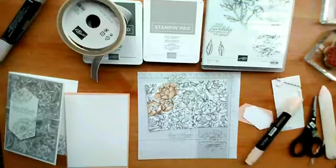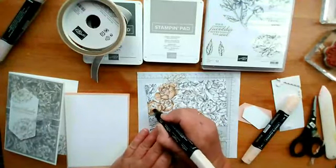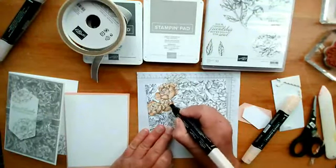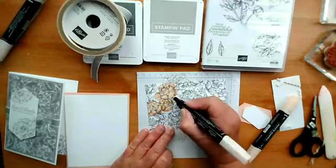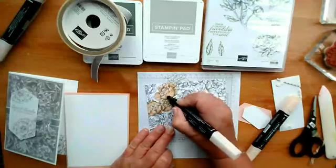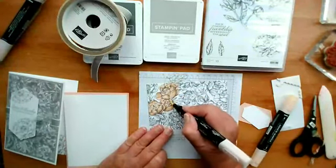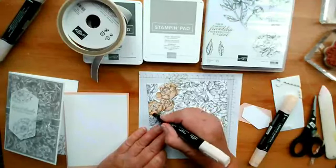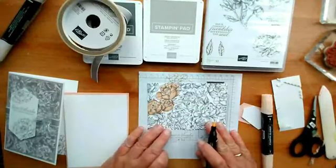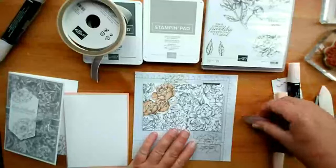Okay, so that's the dark. Just going to hop over with the light really quickly. See how quick that is. And then blend a bit more of that. So take your time with the colouring. As I say, colour as much of that or as little as you want. There we go. Let's have a look and see how that is looking.